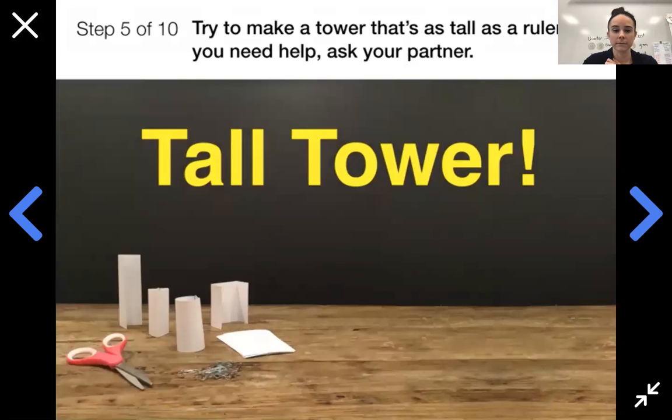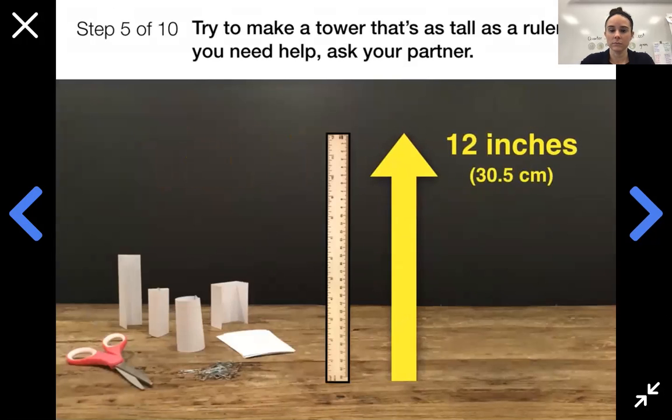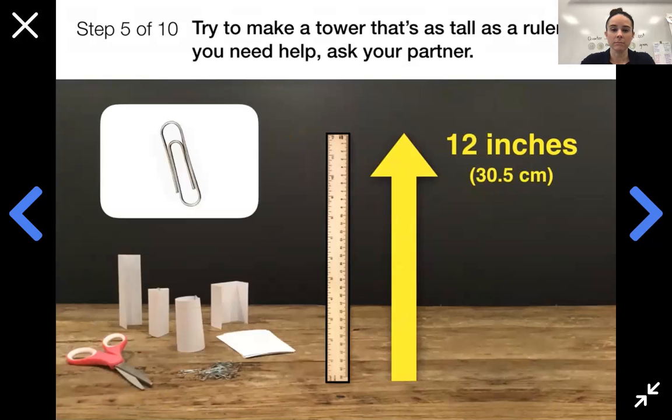Okay, your first challenge. See if you can build a tower as tall as a ruler. Now, this might be trickier than it sounds. So don't forget, you can use paper clips, and you can always get help from your partner too. You don't need to spend too long on this. I'll set a timer for 5 minutes in case that's helpful. Okay, so the timer's going. When the 5 minutes is up, we're going to move on to the next slide.